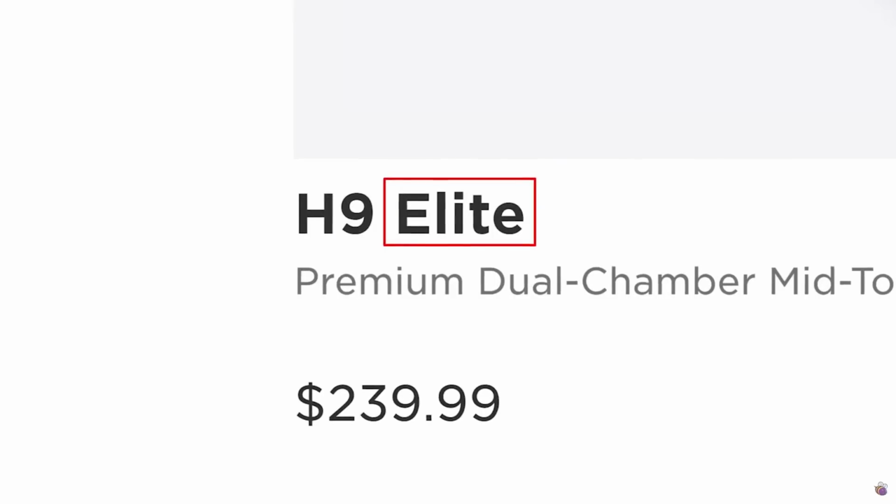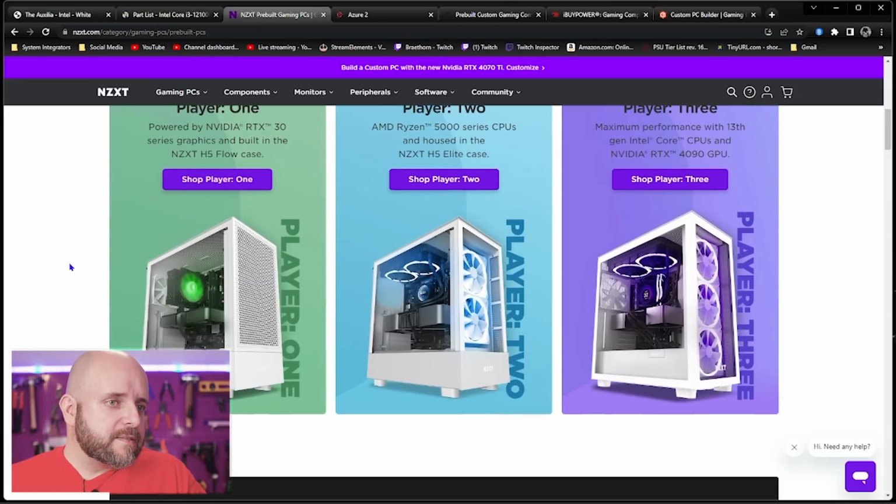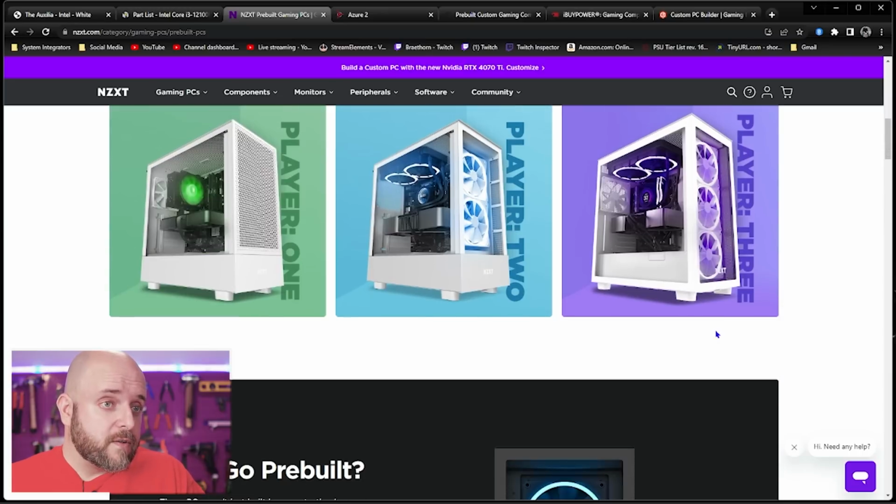I said, it's really nice of NZXT to put a clear warning on their products when it's going to affect the airflow negatively. By putting the word Elite on there, it's funny, okay? It's a funny thing because comedy needs to have a grain of truth in it. Anyway, they redid these, and now the Player 1 systems are really kind of exciting over here. And the Player 2 ones as well, and they're all genuinely exciting.